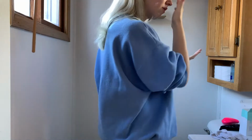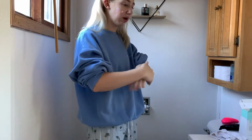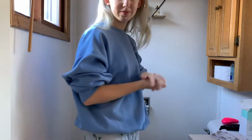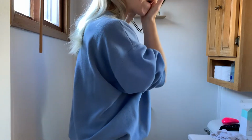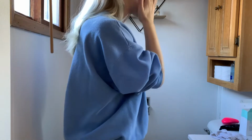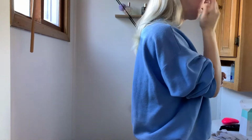Get the rest of this stuff off. Okay. And then you guys know I always put the leftover sunscreen on top of my hands. Because your hands show the first signs of aging, and most people forget to put SPF on their hands. So put SPF on your hands. Okay. I'm gonna rub this in. Okay, I can definitely see it blurring immediately.